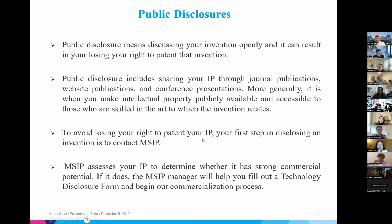Now, this is also another important yet interesting aspect of what we do, or what we strategically time. So public disclosure is very important to understand. It means discussing your invention openly, and it can result in losing your right to patent that invention. So disclosing this information publicly without any protection is not a good idea if you are seeking technology commercialization and some sort of IP protection to support that.